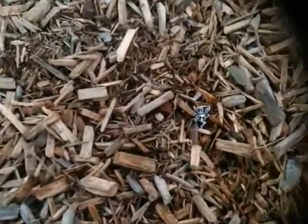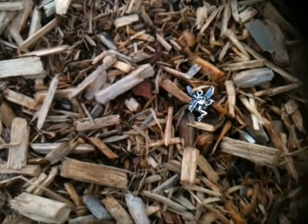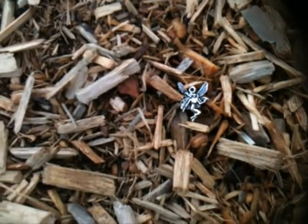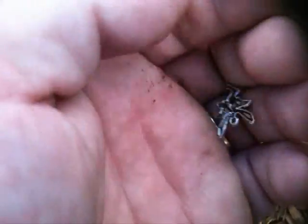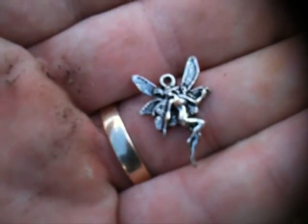Okay, guys, another signal. Did a little tiny, tiny swipe. And check out what we got here. We got what looks like a little fairy charm. I don't think it's real, but it's cool all the same.